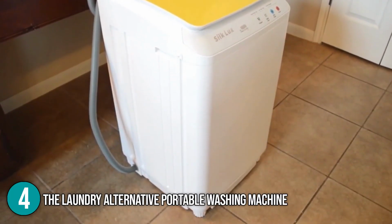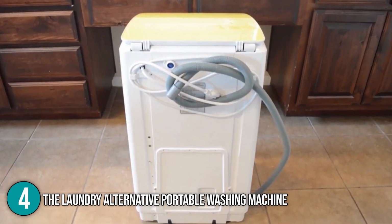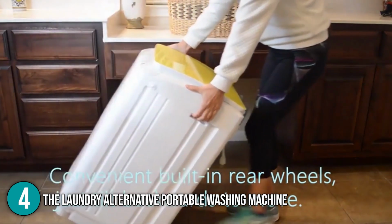The Electrolux is attractive, portable, and perfect for small areas like apartments, RVs, boats, college dorms, and small houses. Given its one-of-a-kind functions, adjustable foot, and built-in rear wheels, our team decided to place it at the number 4 in our list.